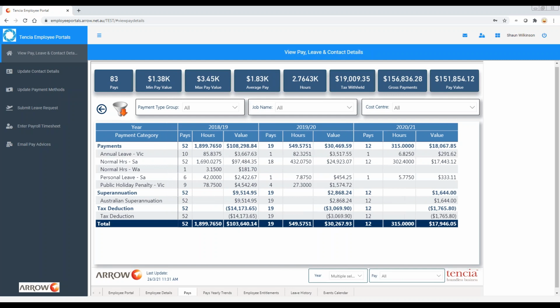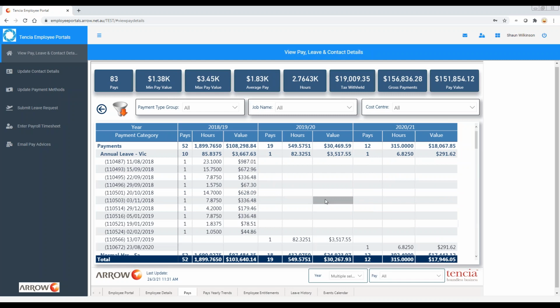and it's now starting to look more like a pay advice for the employee, where you can actually see the lower level of information and a summary of each payment type, how many pays it was they worked on that payment type in that year, total number of hours and value. If you want more information as an employee, you want to break that down again even further, in this case, when I take annual leave, I can expand that to a higher level as well. And it goes down to the very pay in which that was processed. So you can see the pay dates, payroll reference, and you can see the individual values at the pay levels.